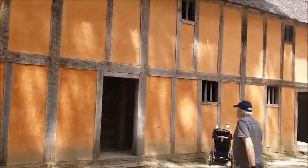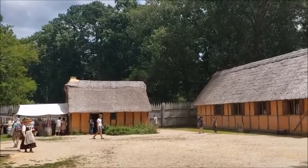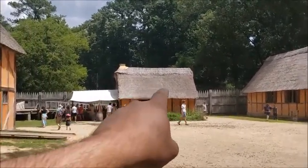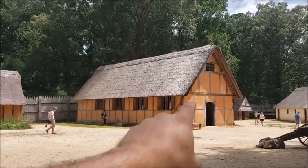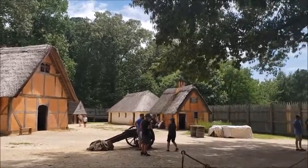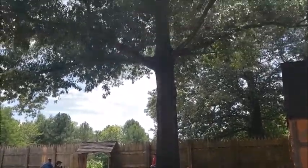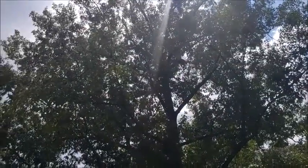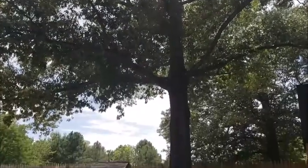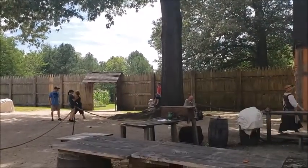But here is a large sleeping quarters. Over there is a workshop. Over here is their church or their school or their meeting hall. And there's various other houses around as well. You're looking at a tree right now. It's gotta be 400 years old. Those first settlers who stayed here probably stood under the shade of that tree just like that little boy is right now.